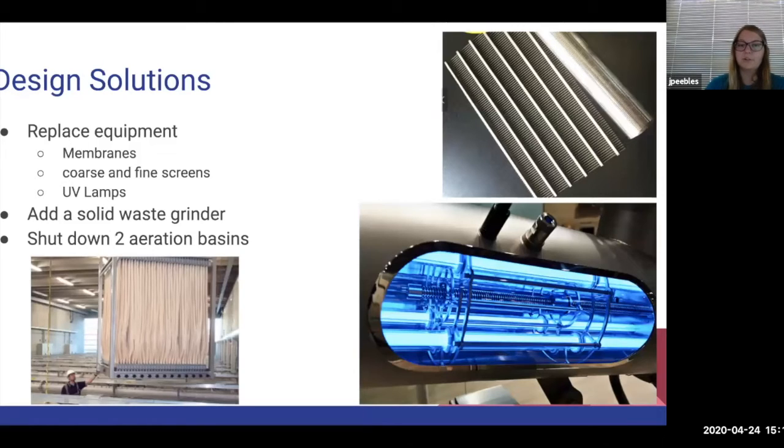After weighing many alternatives, the team decided on these three solutions of replacing the equipment, including the membranes, coarse and fine screens, and UV lamps. Those individual pieces of equipment are probably outdated, also potentially corroded since the plant has been shut down since 2009.